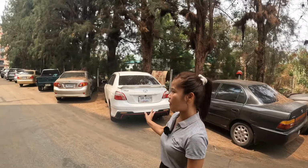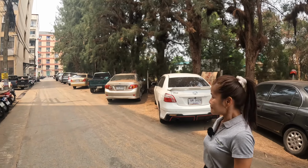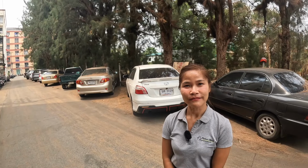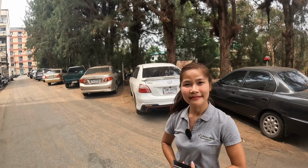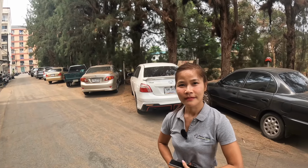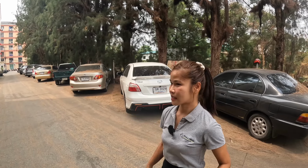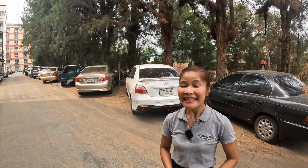There's no covered parking at all. But it's nice and shady. Okay, where shall we start? Up to you. Is there any public area for these buildings, like in other places, a lobby or something? It's just basically buildings and apartments.